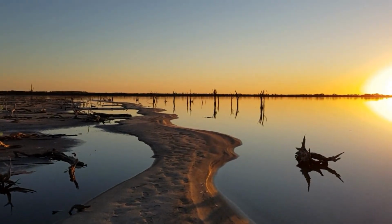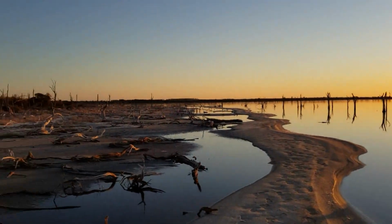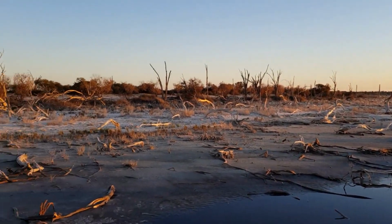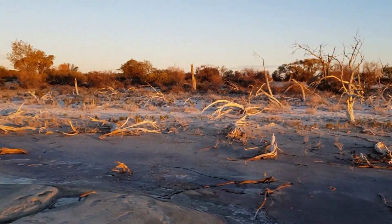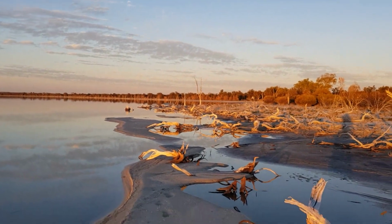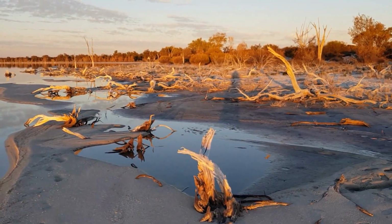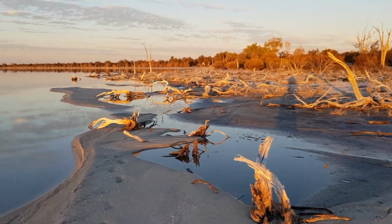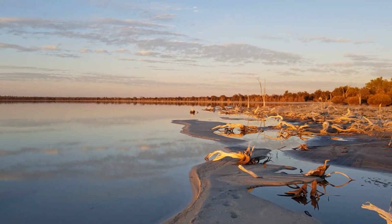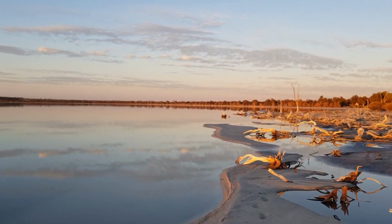That's such a beautiful scene. Anyway, we'll wait a little longer and we'll see what else happens with the light. And looking back that way, you can see all these dead trees everywhere, all the way around the side of the lake. And just looking at that, a little bit of cloud up there.